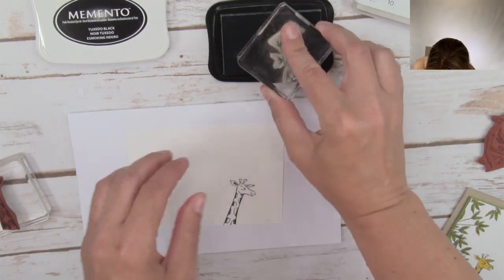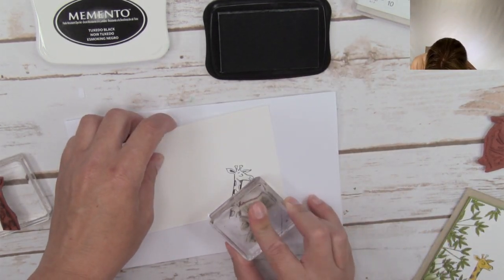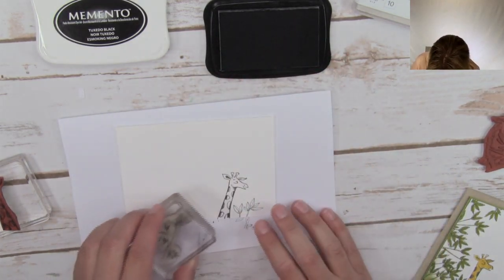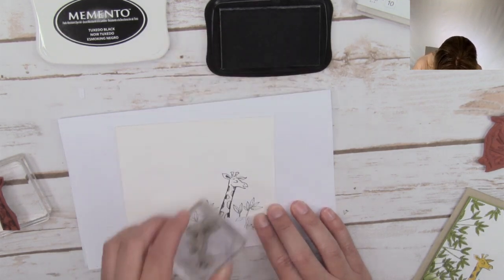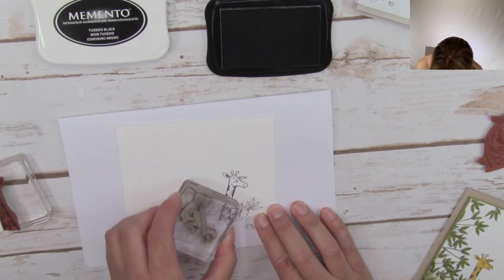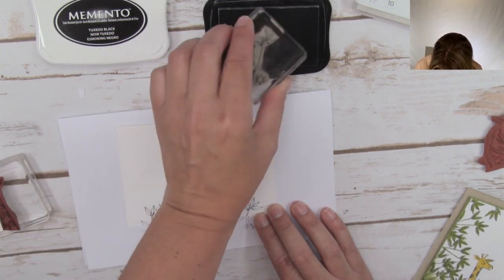So I am actually just going to kind of randomly stamp around here, but I'm stamping so that he's not in the photo or in our little picture. And I'm stamping randomly at different lengths and levels, and some of it's going to be stamped over each other. And that's totally okay.